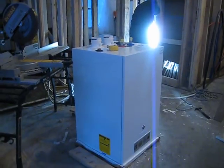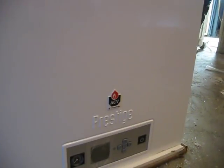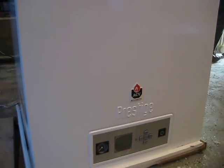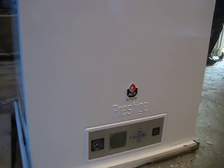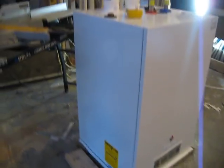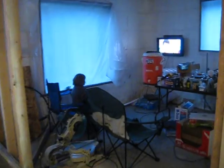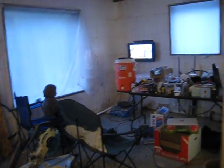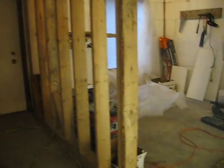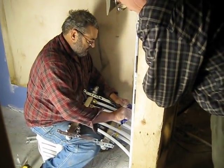So looks like we have a boiler here. This is pretty schnazzy. Prestige Triangle Tube. Very nice. So Scott's dad is here with his friend and they just brought this down from Anchorage. This looks like exactly what we need to hook up in-floor heating. Imogene now has her little video corner set up over here with snacks. I'm going to take her home soon. And they're working on getting the manifold installed here for the in-floor heating.